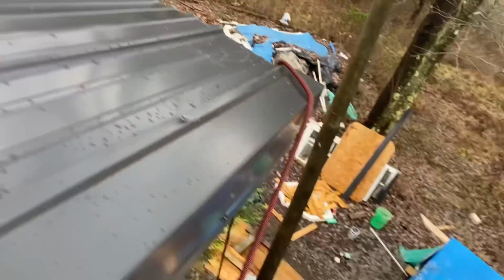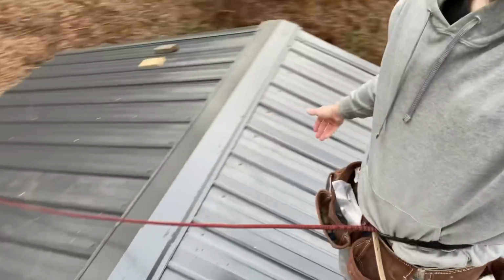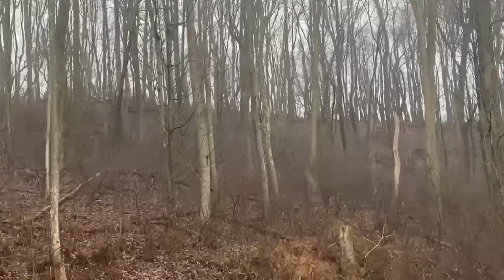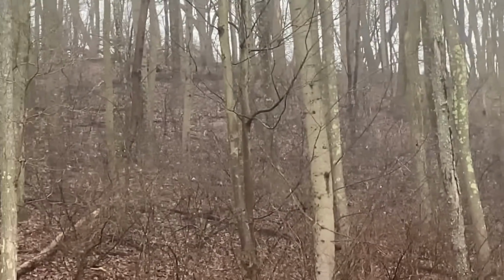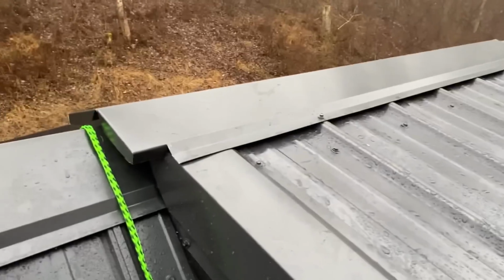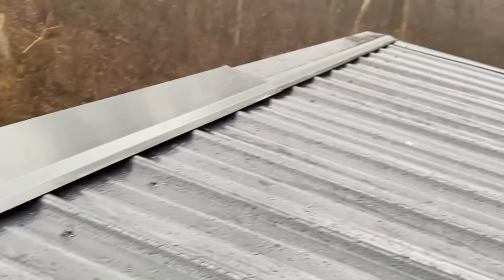But anyways, this is the sketchiness that I'm working with. Goes to the tree. We'll see. So I decided not to film that much this day because A, I wanted to get this done, and B, it's honestly pretty sketchy, not the safest thing. So I wanted to stay focused, make sure that I was staying safe, and the last thing I need is for my phone to slide off my roof and break.